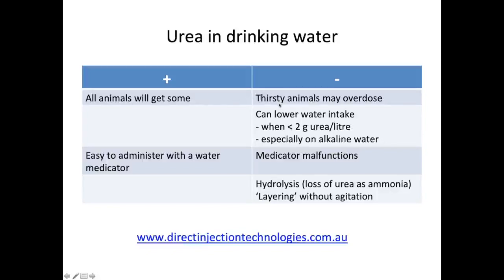The downside is that thirsty animals may overdose, and in some cases there's evidence of the additive, including urea, lowering water intake, effectively reducing the palatability of water, at least until animals learn that the flavour and the characteristics have changed. It's a good idea to keep the concentration to less than 2 grams of urea per litre, because the consequences of high urea in water are not good and are exacerbated if you have an alkaline water source to which you're adding urea.